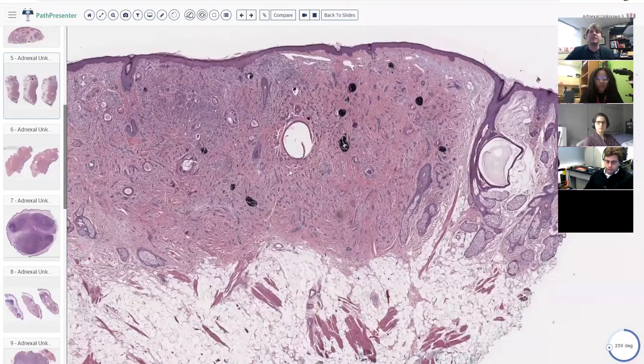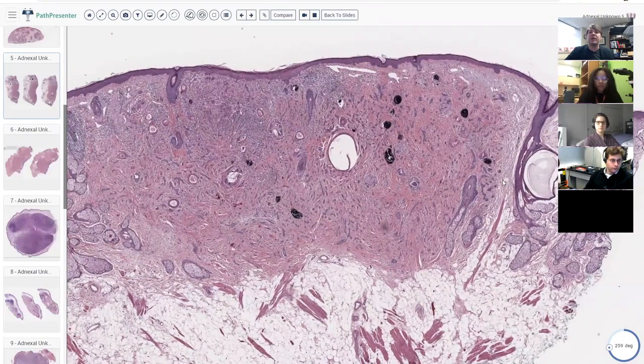And here is the lesion. You can see this lesion right here. And how do we tell? We can tell that this is a lesion right away because this is my internet connection's unstable. So if my audio is going out, you can just type in there and let me know.